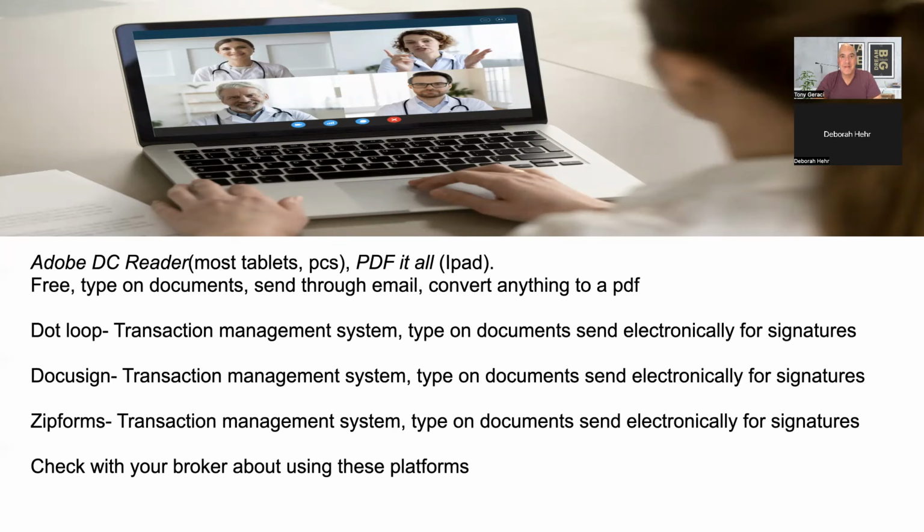Just a second. So the MLS now does not have an app for your phone. You can download Home Snap. Home Snap is going to give you a bird's eye view of any property, whether it's listed or not, when you're driving past it. If you type in any property address, you can find out information about it.